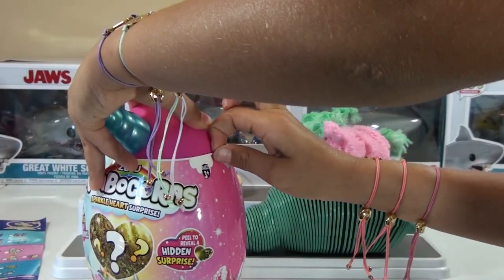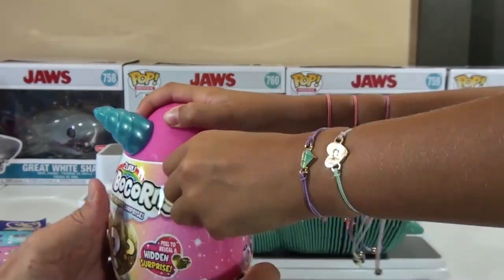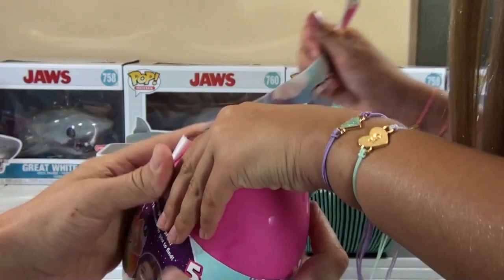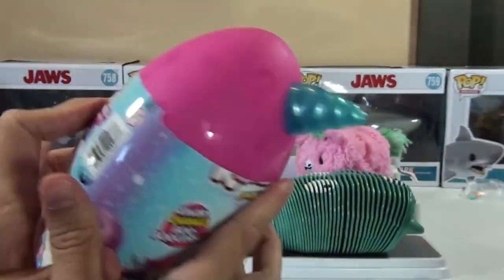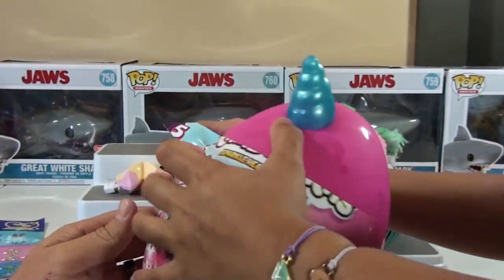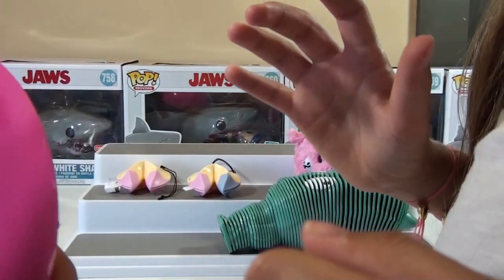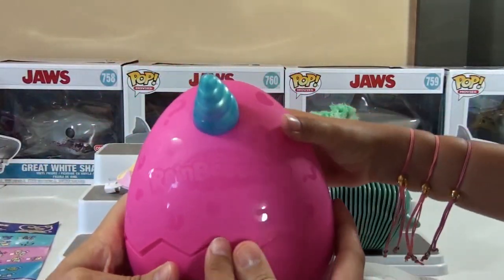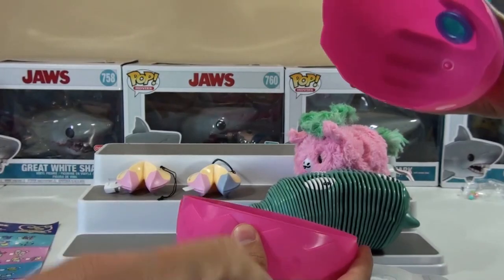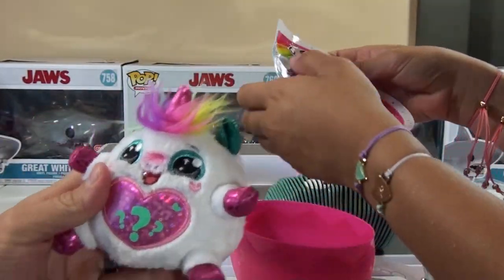Oh, you got a peel strip? I like these. They're easier. Oh, yeah. Unravel it. Gotta peel it. Okay, you got that open. You ready to crack it? Ready? And... oh, it's the unicorn! You know what my favorite part about the unicorn is?